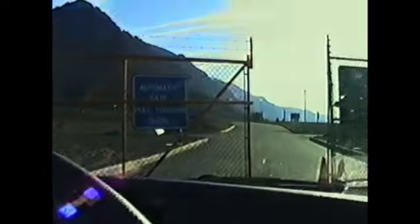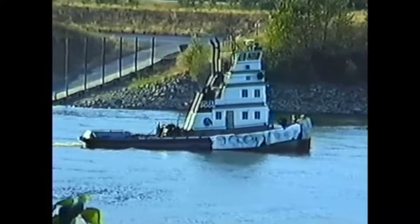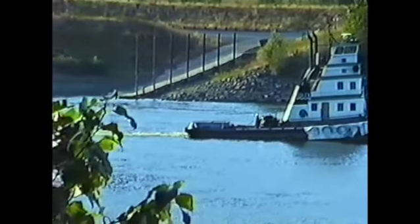Across another little drawbridge here. Another one of the locks. I think I showed this on the way in. Oh. Automatic gate, pull forward slowly. Okay. Thought maybe I'd have to spend the night here. Still further downstream.